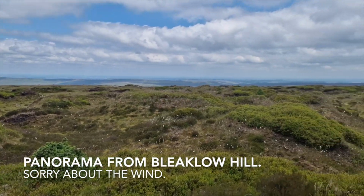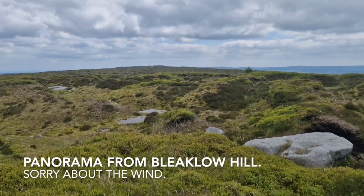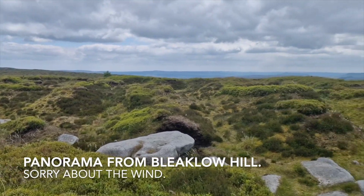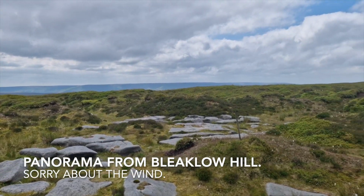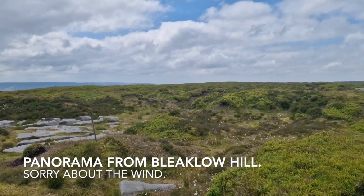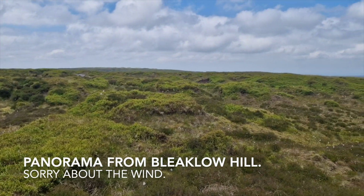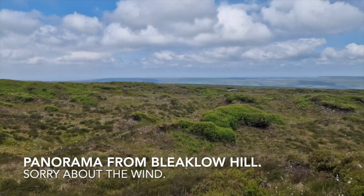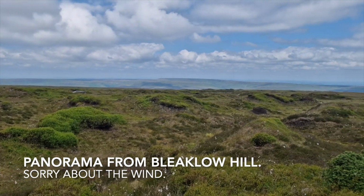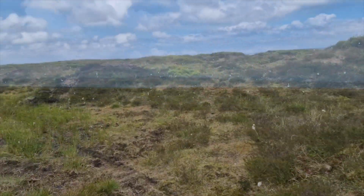This being the top of Bleaklow Hill, I'm doing a panorama. There we have Bleaklow Stones, and over to Kinder, and over where I've come from, and I can't even see Bleaklow Head, and around back again over to Black Hill and Emley Moor Mast.